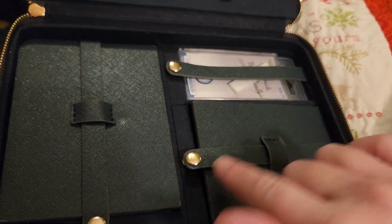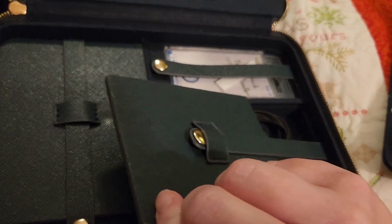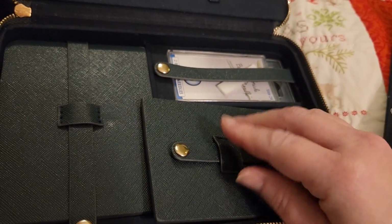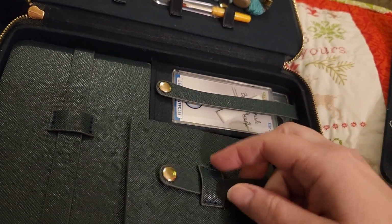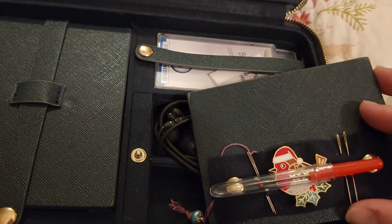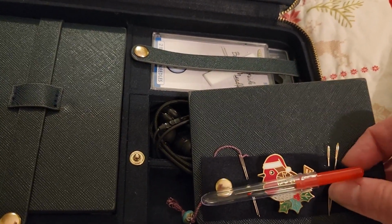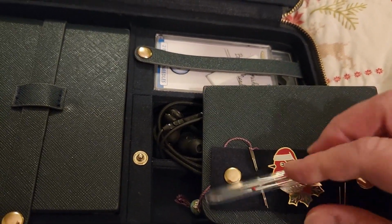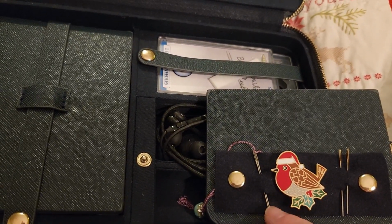So this front quarter compartment has another snap. This is really nice so that it can adjust and slide. It will actually come off if you want it to. And then on the back here is a little area for your needles that also has snaps that come undone. So I have currently another seam ripper squirreled away.